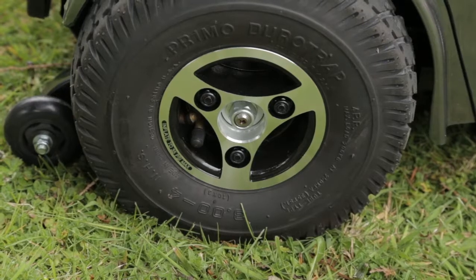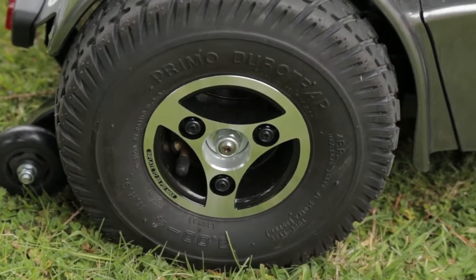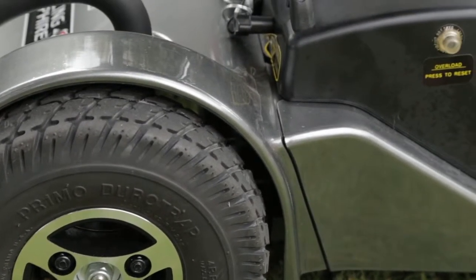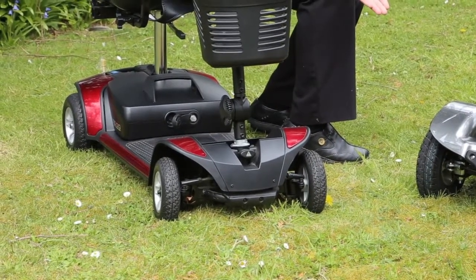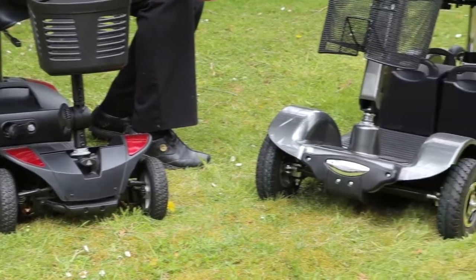The wheel size is very important. Depending on where you want to use the scooters, the bigger the wheel, the better it will be at going over thresholds and rough ground. If you're going to use it mainly within shopping centres, on smooth surfaces, this smaller wheel would be fine. If you're looking to go on slightly rougher ground, over grass, a bigger wheel would be a better choice.